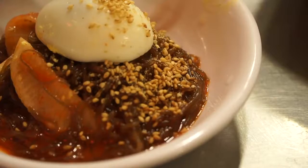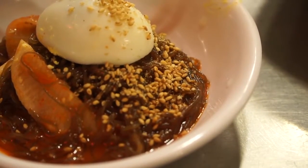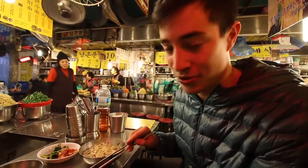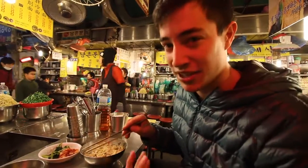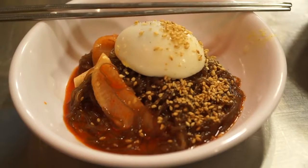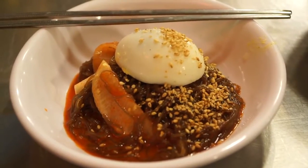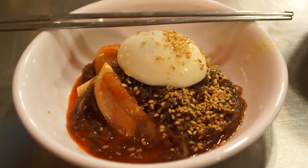Oh yeah. That actually might be the best dish on the whole table. Those noodles are awesome. They're super thin buckwheat noodles, and that gives it kind of an earthiness, but it is kind of sour. I can definitely taste some sesame oil in there, and a little bit spicy too. Not as spicy as I was expecting.